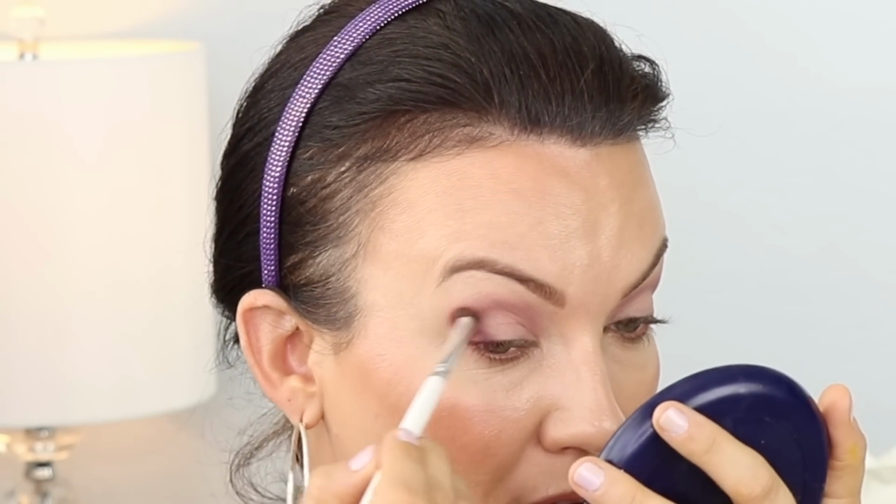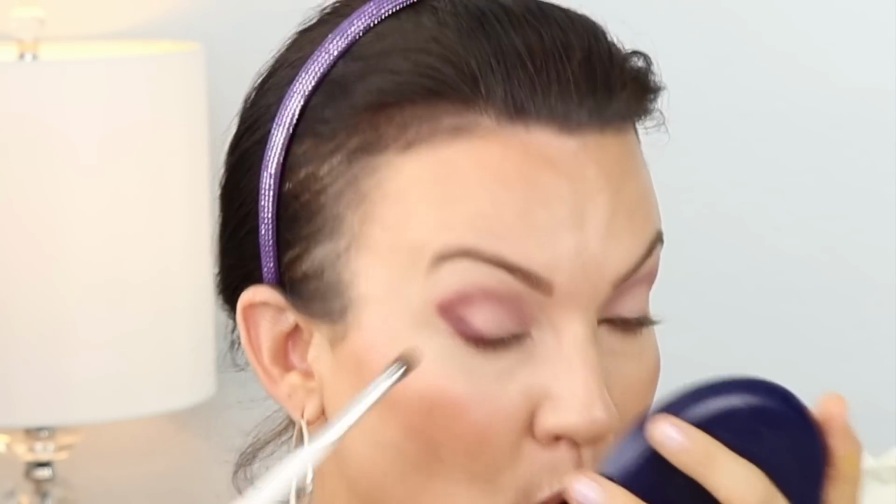Then I'm going to use this same brush, and I'm going to dip into this dark, it's like a matte deep purple shade, and that's what I'm going to use to darken up the outer V. Just kind of press it on. Once you've dipped it in, press it on the direction that the martini glass would go, and of course you want to blend that out. And then what I'm going to do is blend that out into like a little V, or a backward 7.